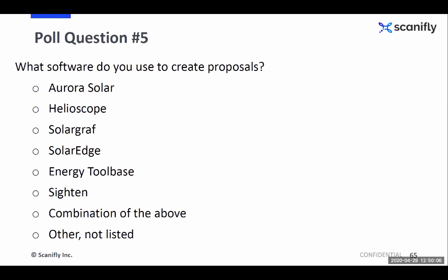About 17% are using Aurora, 11% using Helioscope. We see about 27% using a combination of the above. So maybe people are using one for shading and one for layout, one because it has a nice proposal interface. But this is very interesting takeaways for us. Again, if you are using another software that's not listed here, feel free to shoot me the name of it in the chat. We'd love to learn more about that product. So thank you for your responses on all of these polls, everyone.